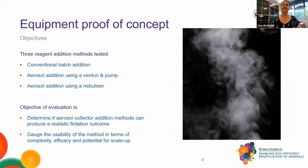Okay, then we get on to the equipment proof of concept. So we know it's safe to use, but does it actually produce a viable flotation test? And are the results reproducible?